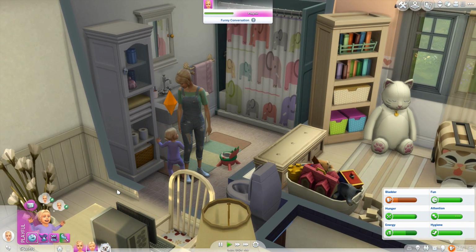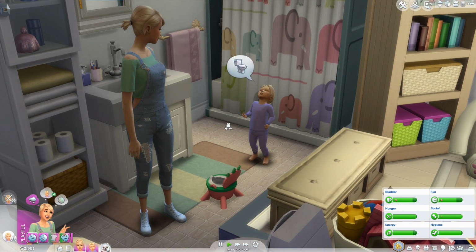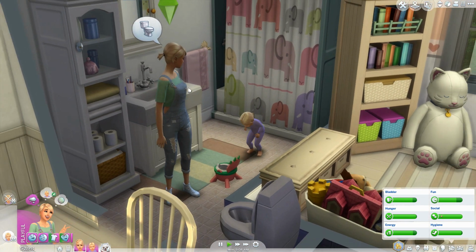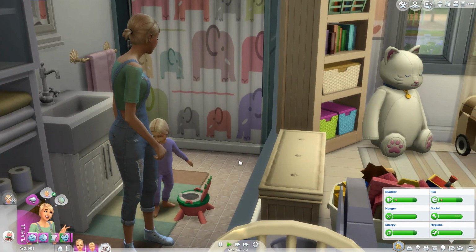No. Potty help. There must not be enough room for her. So she's like, oh no, I can't help you. But actually, you can.